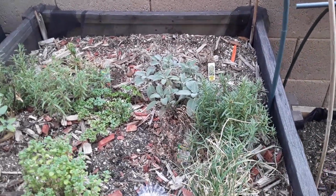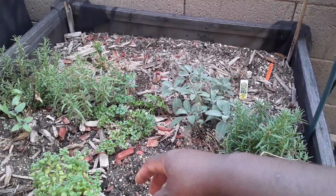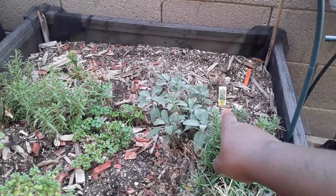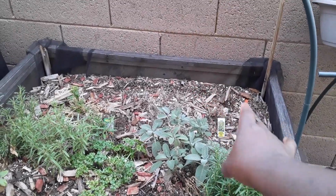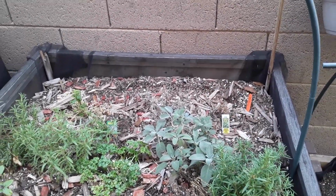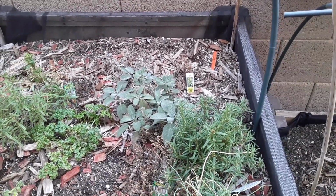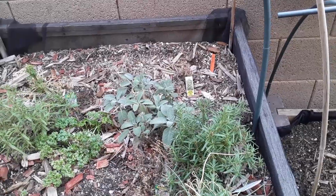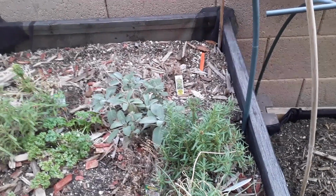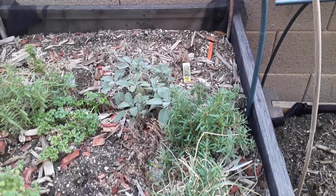But I have some sage and rosemary, all doing really, really well. I've decided I'm only growing just garden sage, because the other two sage plants just really didn't work for me when it came to the other seasons. During the winter it didn't work, during the summer it's not working. So I think I'm just going to stick with my tried and true garden sage.